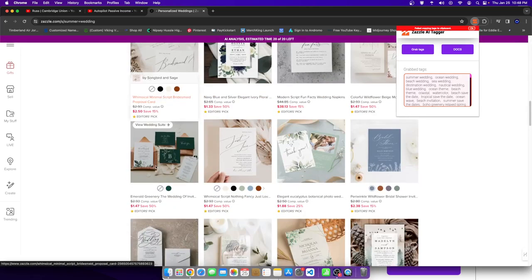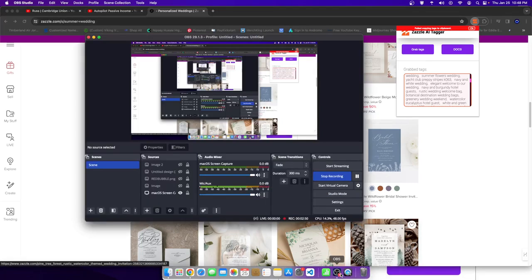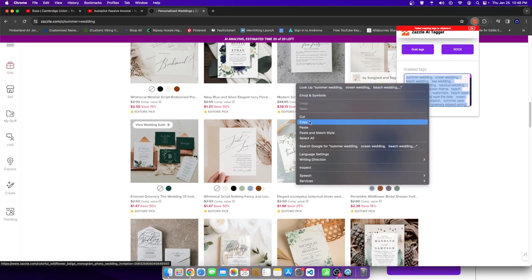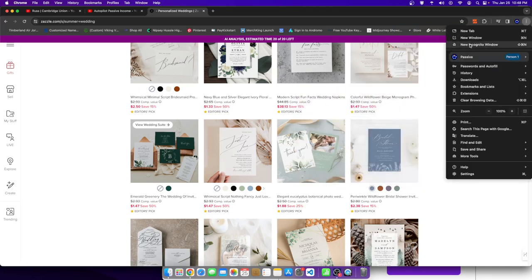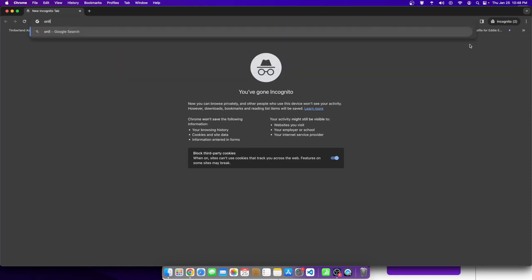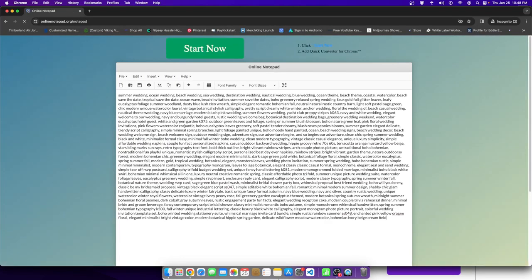And we can see here it says failed copying tags. I want to see if you guys can see this. Yep, you can see this perfectly fine. It says failed copying tags to clipboard, and part of the reason is because there are just so many, which is fine. But the way this would work is I would copy this, type here online notepad, something like that, and just paste the results here.